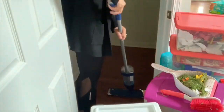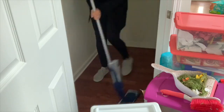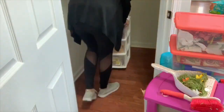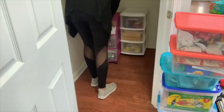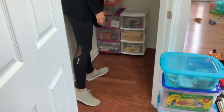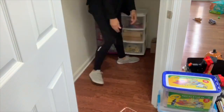So I'm not sure why it did not record when I was sweeping out the closet, but I did sweep out the closet. But like I said, for some reason, it did not record. And then right there, you saw me mopping the closet. Now that it is all swept up and mopped up, I'm just going to start placing everything back in the closet and trying to organize it as best as possible.